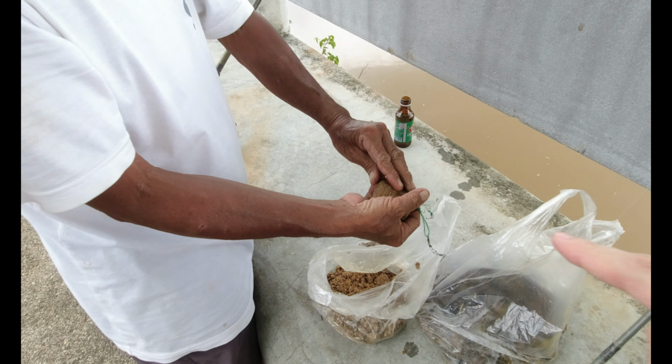What is it like? Lamphun. It's really nice. It's like a clay.